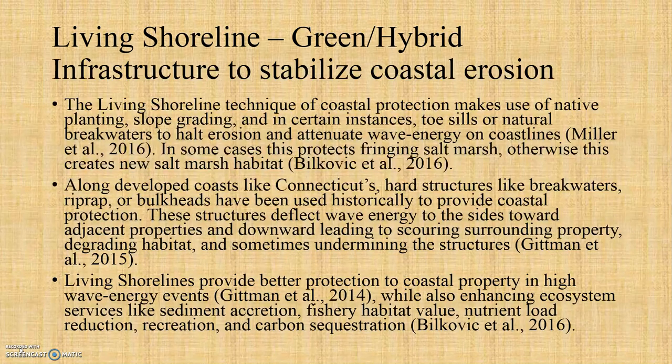Well, the Living Shoreline is a green or hybrid infrastructure to stabilize coastal erosion. It is a technique of coastal protection that makes use of native planting of wetland plants, primarily the smooth cordgrass, Spartina alterniflora, some slope grading, and in certain instances toe sills or natural breakwaters to halt erosion and attenuate wave energy on coastlines, essentially to create a sort of fringing salt marsh habitat. Sometimes it's protecting existing habitat, and other times this is creating entirely new habitat. Wetland creation could be used for other wetland mitigation banks, or it's just a good thing.